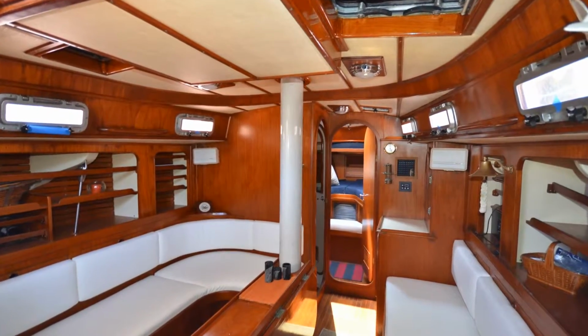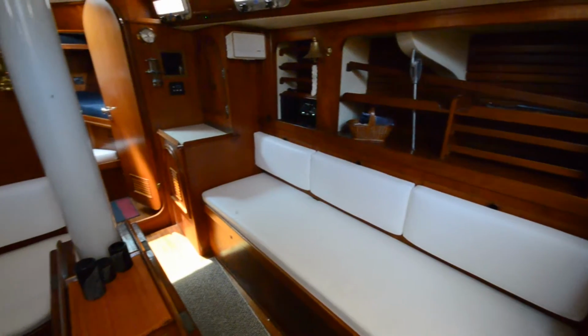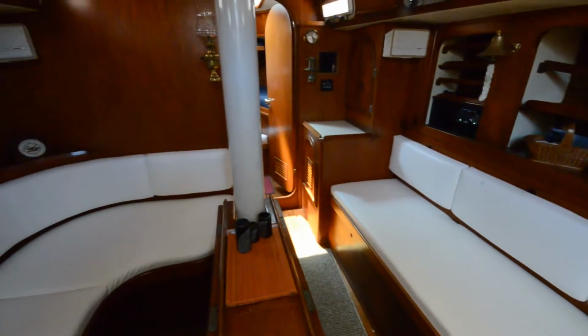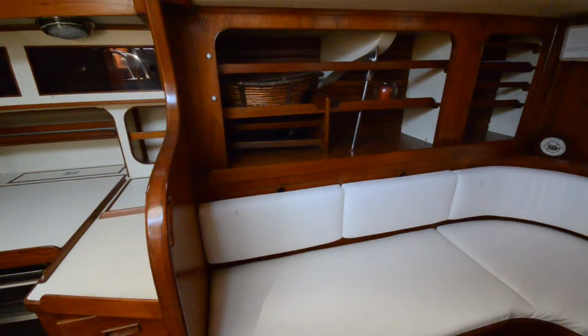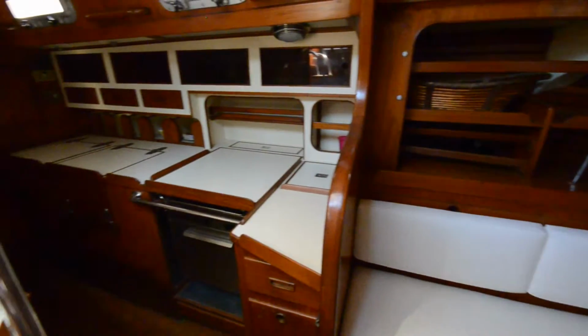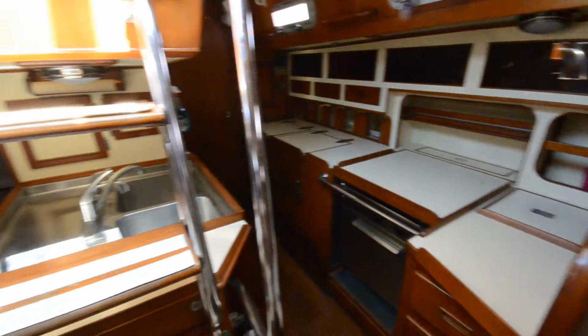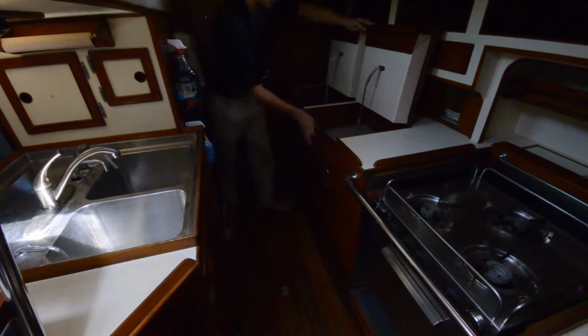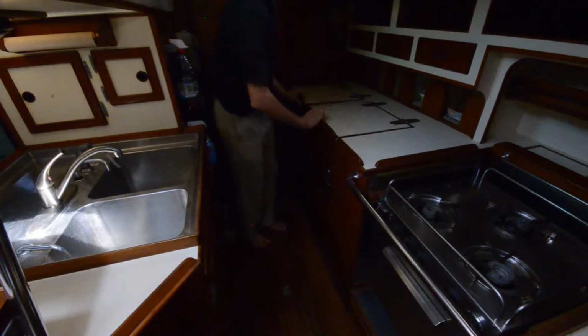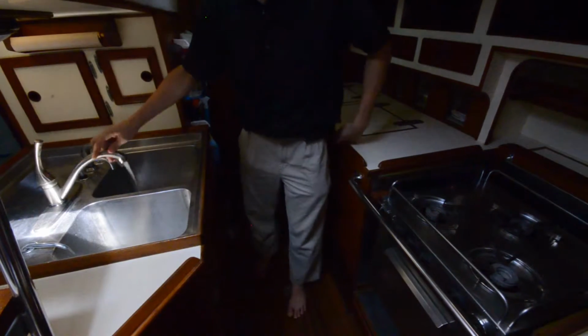Down below, the elegant interior is finished in rich Burmese teak. The galley is located to port. She features refrigeration, a double stainless steel sink, 3-burner propane stove with oven, and great storage.